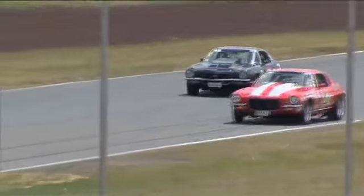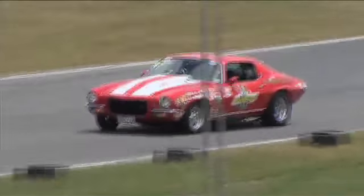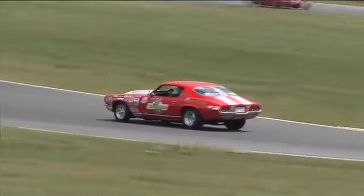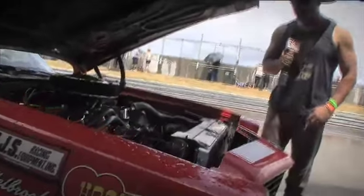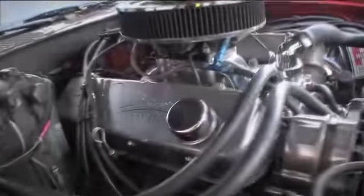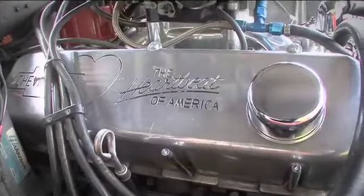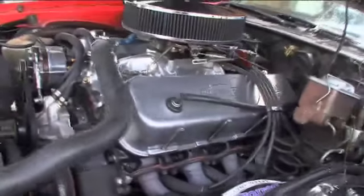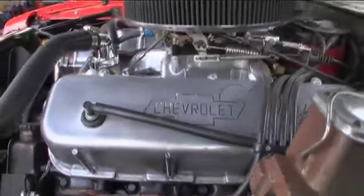I love the image, man. The image is everything. And Grumpy Rat, absolutely. She goes all around the country. Give me a fine day and I'm gone. Heartbeat of America, 427 big block Chev. Not too much done to it, but just enough to make it streetable and raceable at the same time. And above all, just a bundle of fun.